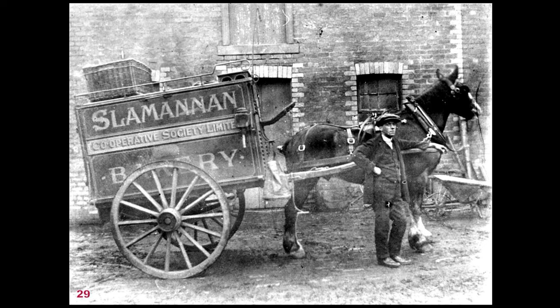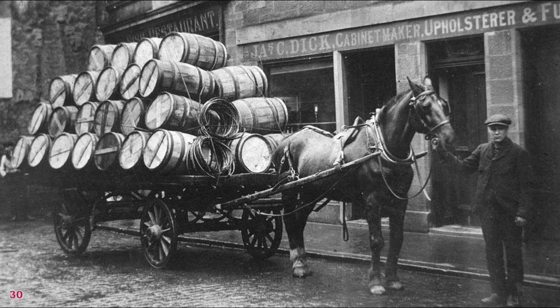Bread cart belonging to the Slamannan Co-operative Society in the 1920s. Cart with what at first glance seems quite a load for just one horse. But the barrels are new and thankfully empty. Cowwide in Falkirk around 1910.